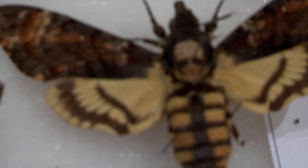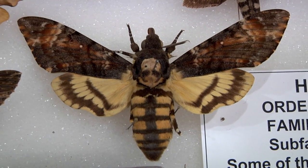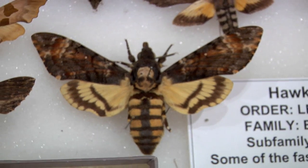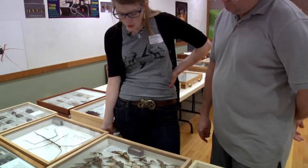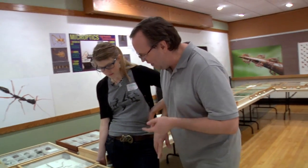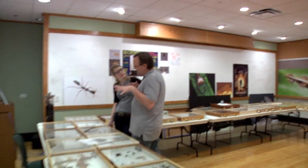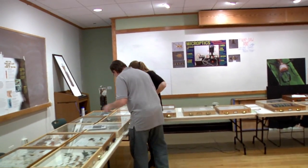That's a Deathshead moth over there. Yeah, the Silence of the Lambs moth. It has a skull on the back of it. So why does it have a skull-like impression? The actual thing that it's supposed to be looking like is a giant bumblebee. They go into the hives and they're able to either give off a smell or make a sound that the other bees take as, oh, okay, your friend. And then it starts eating the honey and then it takes off.